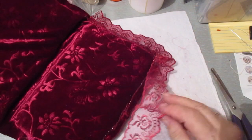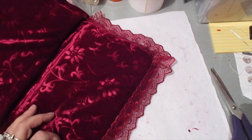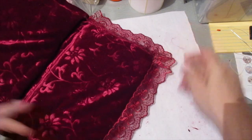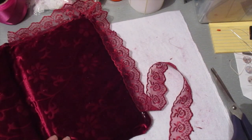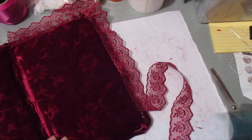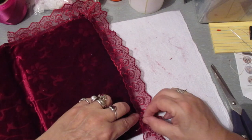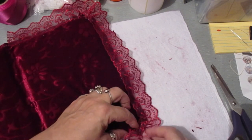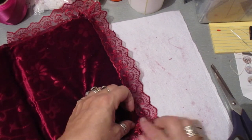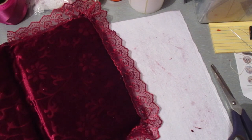So we just get back up to this corner now, leave that flat. Like that. See how pretty it's going to look. That's why cutting it doesn't matter if you make the odd mistake. We're going to glue around the corner. Pulling this in. Just giving it little tucks. Like that.